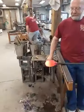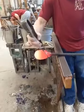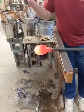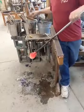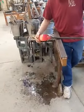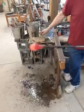So you can see how that compressed the glass back up toward the pipe, and by using his jacks at an angle like that, we can actually see him push the glass off of the pipe some. And that's going to give him more workable glass, and he's got a nice spot then for his jack line, his point of separation. He's cooling the bottom with the newspaper so that when he blows, that doesn't blow out.